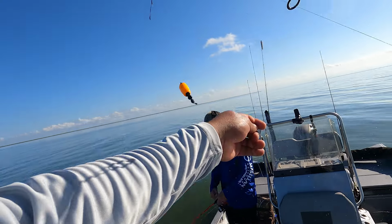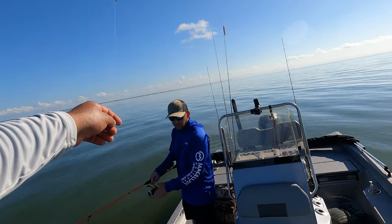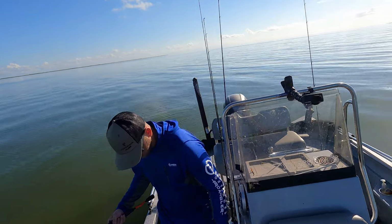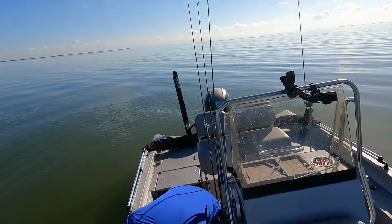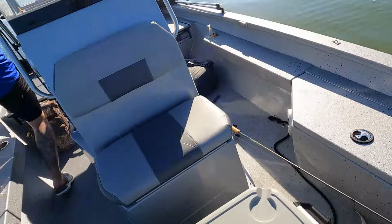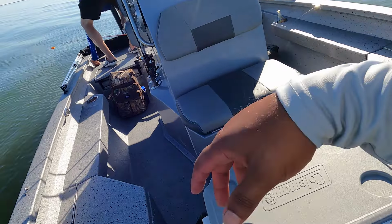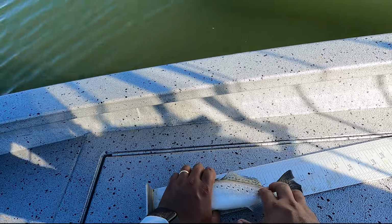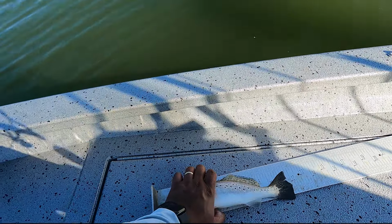Nah. 13 now. 13. Let me see the rod right there. First trout of the day though, caught a freaking trout. Right on the 12.